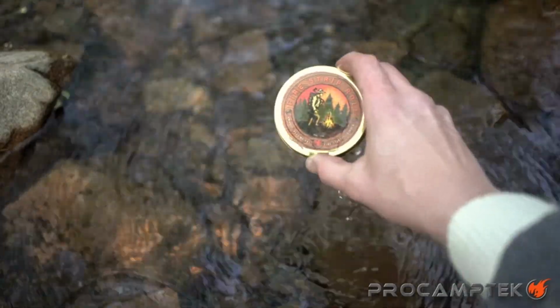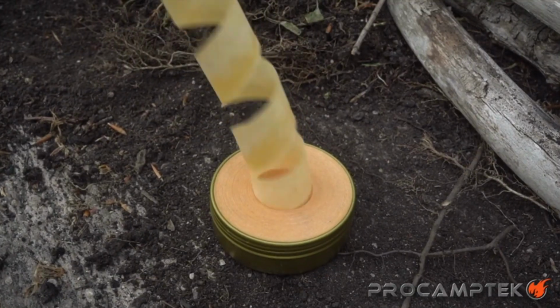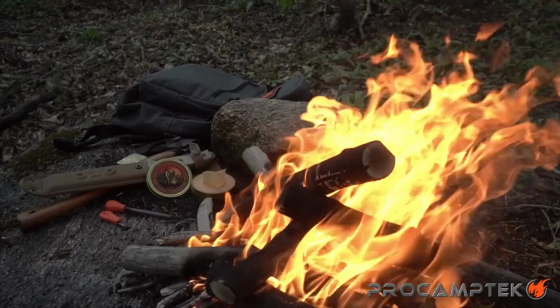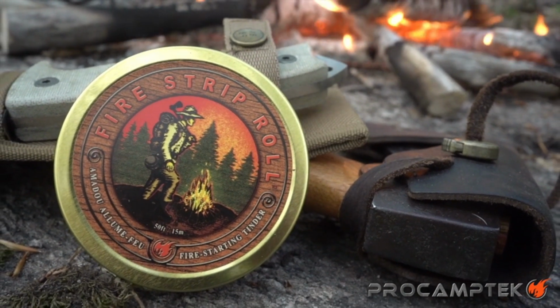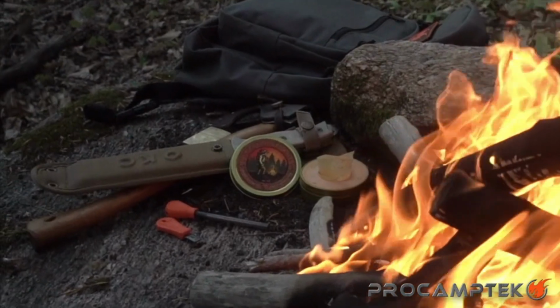Easily start campfires with the Procamptek fire strip roll. This 6-inch wide roll of waxy paper works perfectly with ferro rods and standard lighters. Simply tear off a section of the fire strip roll and work it between your fingers to fluff the material. The wax coating helps ignite the paper fibers to create a flame. It's a foolproof fire starter for camping, survival kits, or emergency packs.